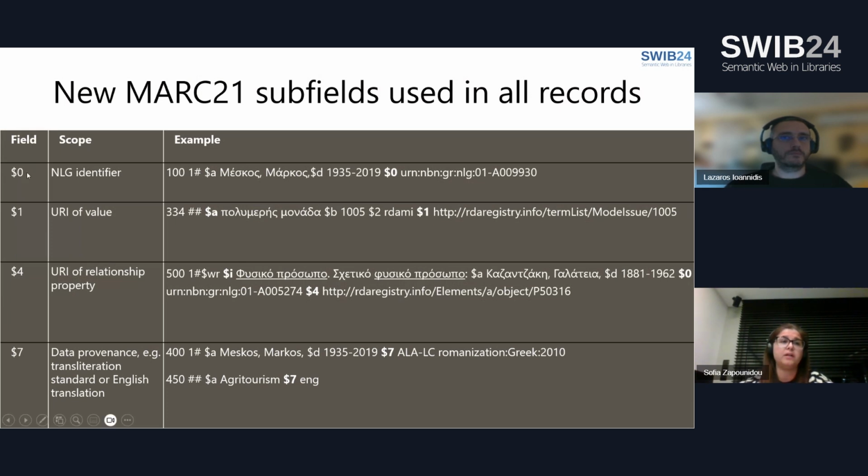We use the $0, the subfield 0, so we have an identifier, and all fields in authority records and bibliographic records that are linked have this $0. So we are using a non-system bound identifier in our data. And whatever we do, when we convert to RDA RDF, the relationships are instantiated using identifiers and not string matching. So this was also important.